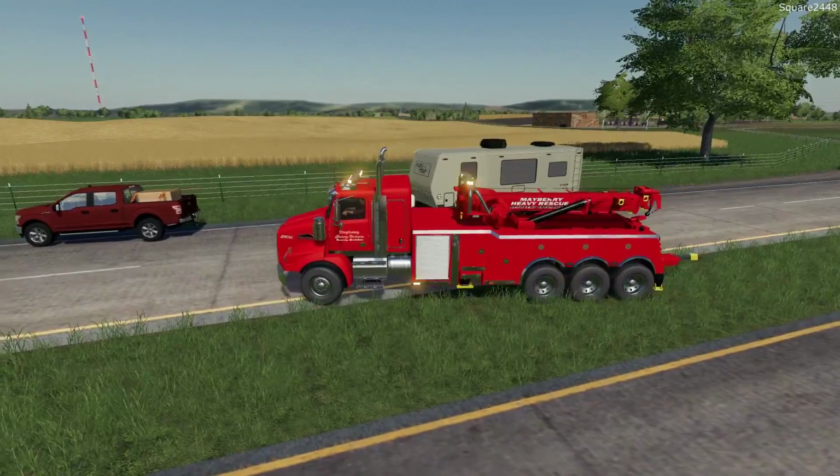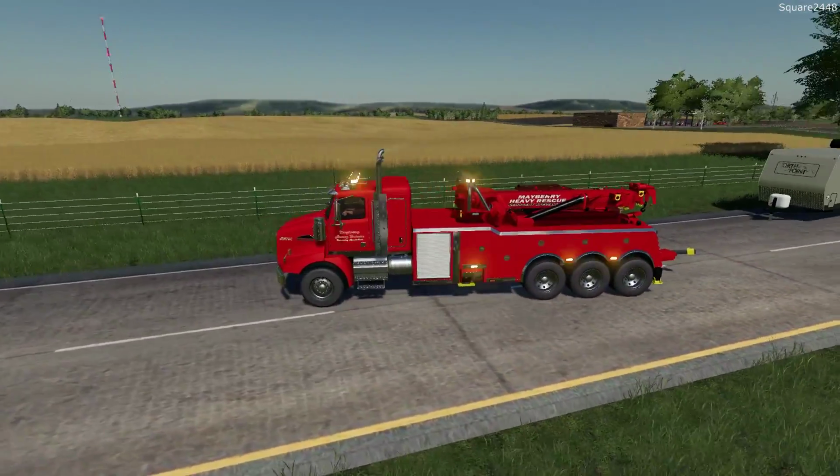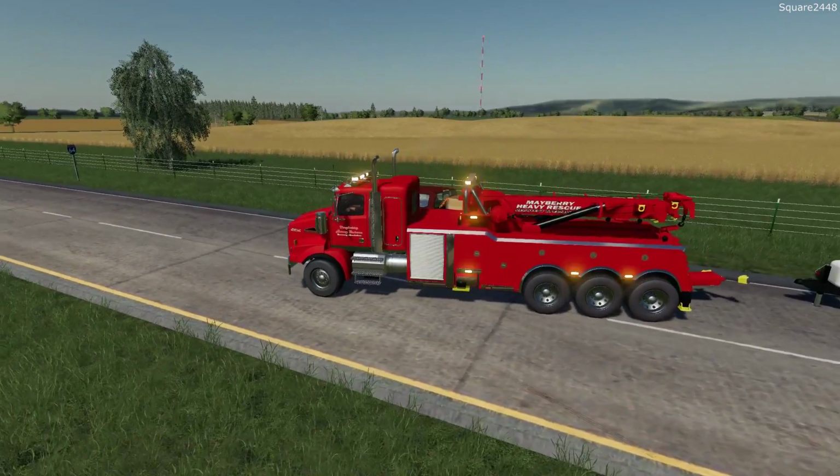Now, I am trying to be as realistic as possible here, but it is a bit tricky with tow trucks and how I have to do these heavy rescue videos, but I think today was pretty awesome. It went pretty smooth. We didn't really have any big hiccups as well.